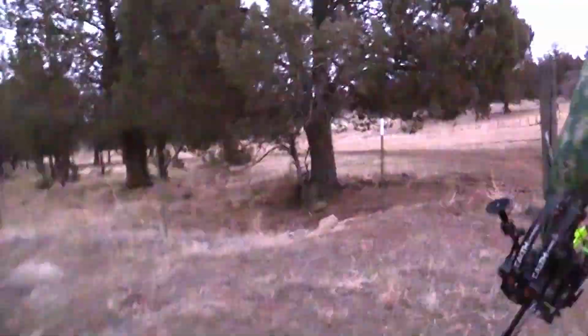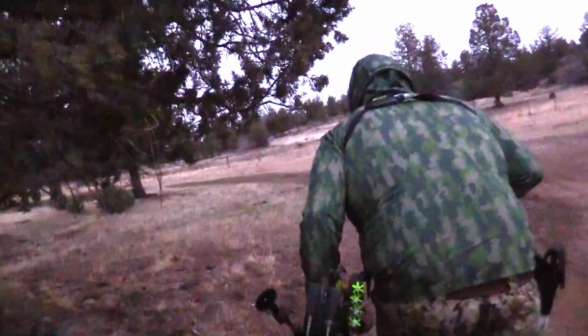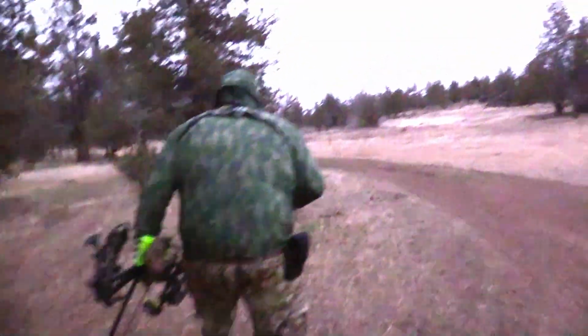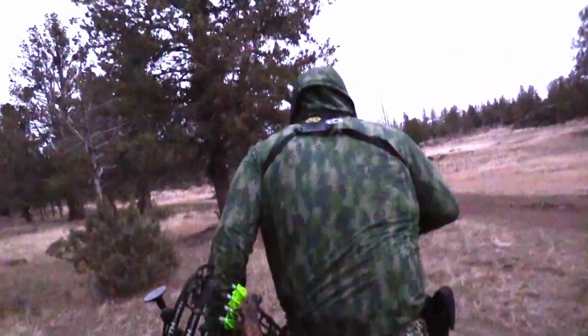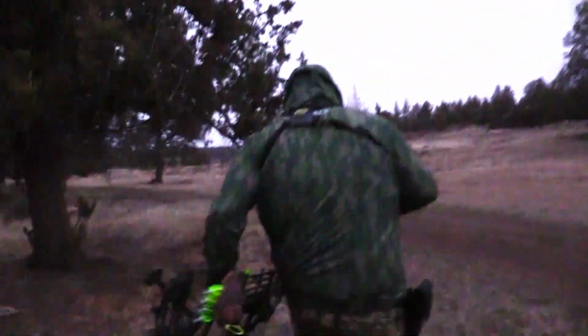Then one evening about dark, I hear antlers clashing and realize I got 2 bucks fighting nearby. I hurried to the area just in time to see 2 good bucks in full-on battle. I didn't waste any time and moved in quickly right at these fighting bucks.